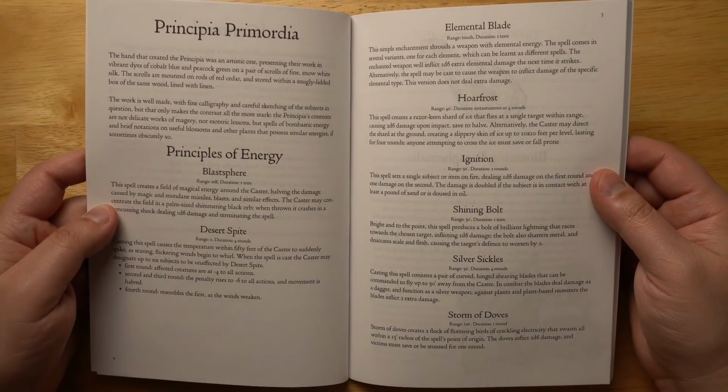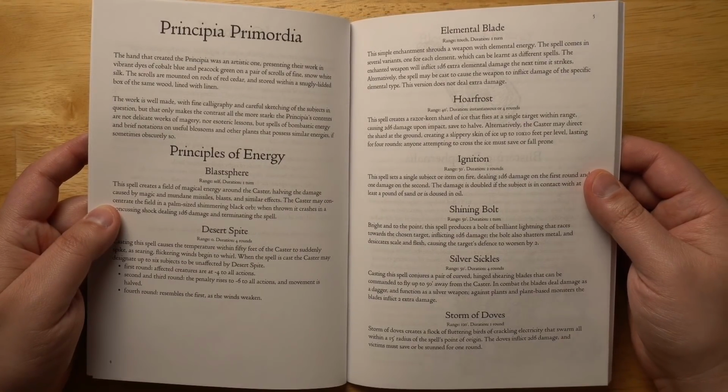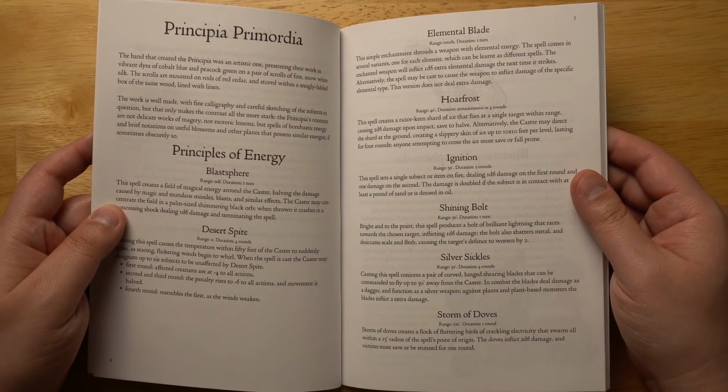Now, what are the principles? So this is all about energy, I would guess. Blast Sphere, Desert Spite, Elemental Blade, Hoarfrost, Ignition.